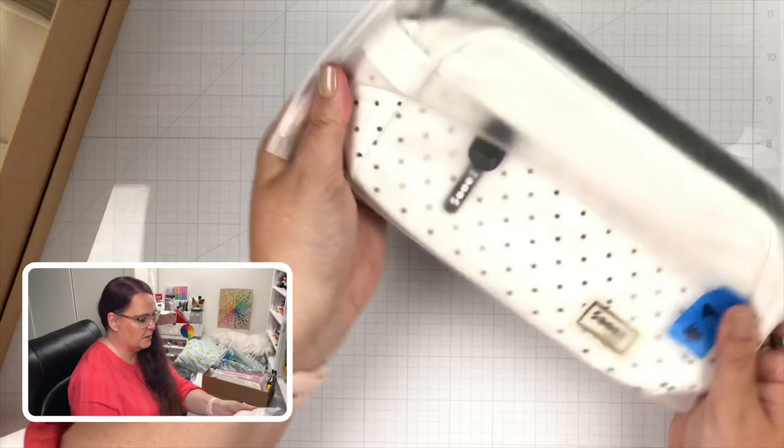So let's go on to pen bag number 4. This one here is number 4. Number 4 best seller.